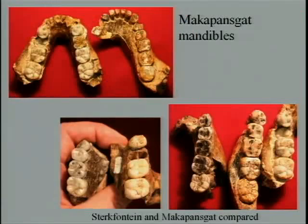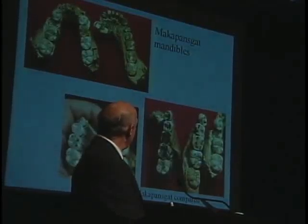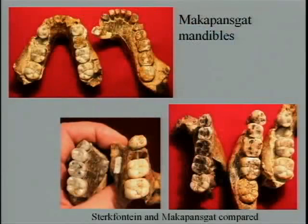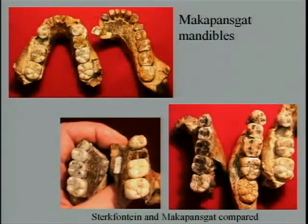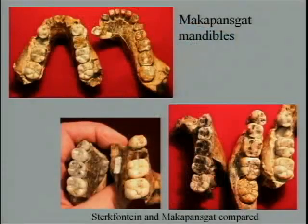There are, however, some very fine mandibles, and again, an indication that there may be two different species represented there. So here we have the mandible from Makapansgat with large teeth compared to the large-toothed specimen from South Africa, and those two contrast with a smaller-toothed specimen from Sterkfontein. Sorry, that's from Sterkfontein, from Makapansgat, and this also from Sterkfontein. So you have a large-toothed form and a small-toothed form. Again, in the upper jaw, a large-toothed form from Sterkfontein, look at that molar, compared to a smaller-toothed form from Makapansgat. So suggestions of two different species at both sites.